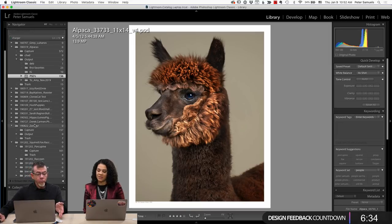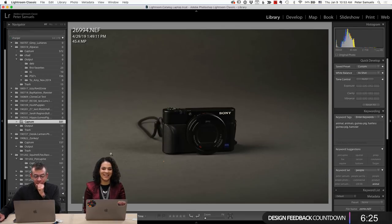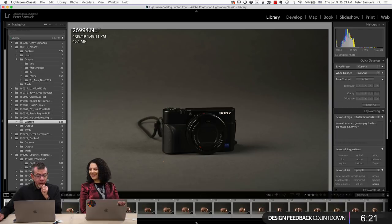Abeny says, Adobe Live. Came for the photography tips, stayed for the printing seminar. Funny. Nice, very nice. And this is something you don't see every day, a picture of a camera. Yeah, this was the starter.